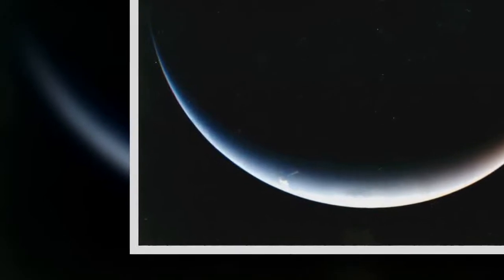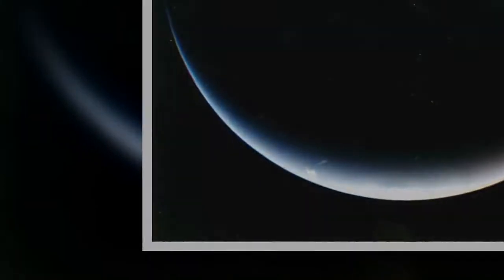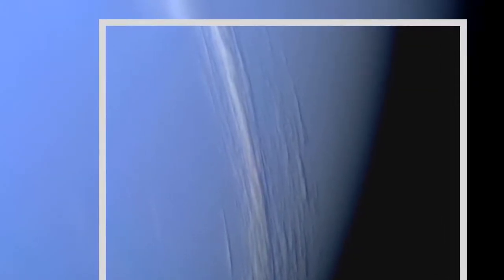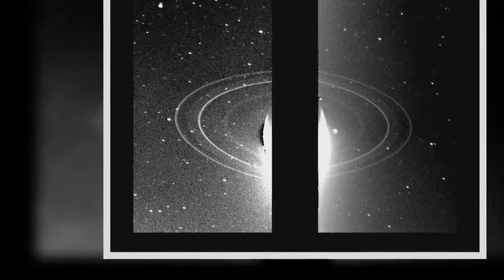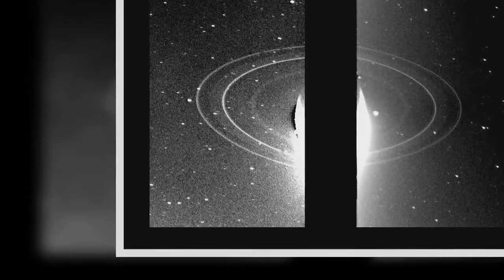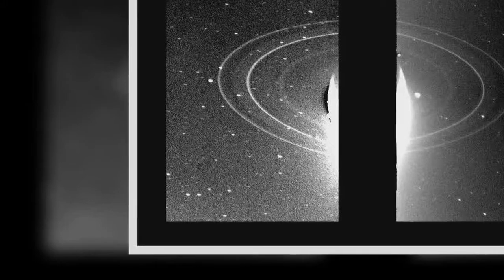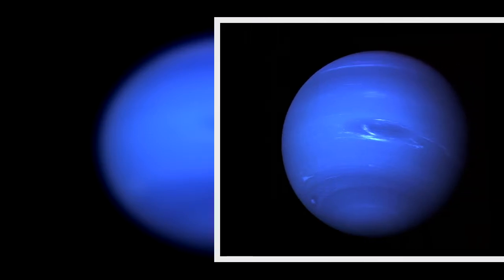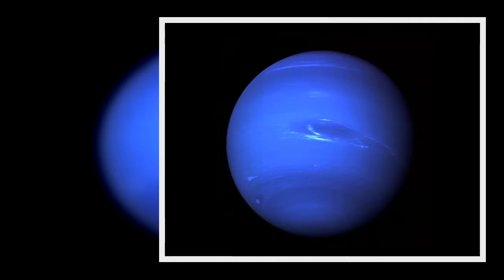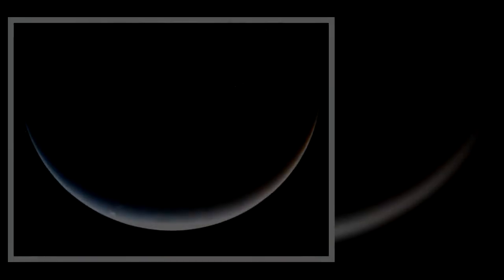Triton is the only large moon in the solar system that circles its planet in a direction opposite to the planet's rotation, a retrograde orbit, which suggests that it may once have been an independent object that Neptune captured. Triton is extremely cold, with surface temperatures around -391 degrees Fahrenheit, -235 degrees Celsius. And yet, despite this deep freeze at Triton, Voyager 2 discovered geysers spewing icy material upward more than 5 miles, 8 kilometers.